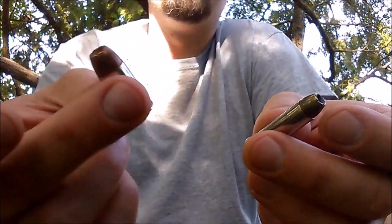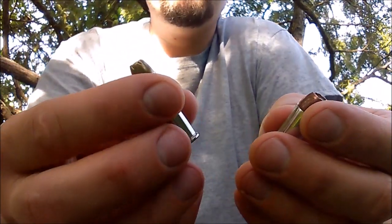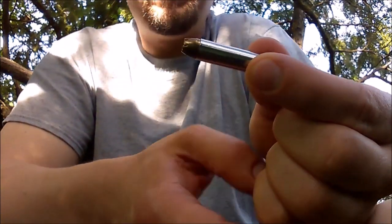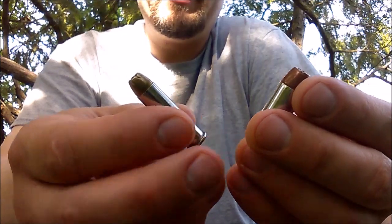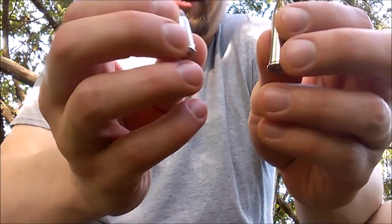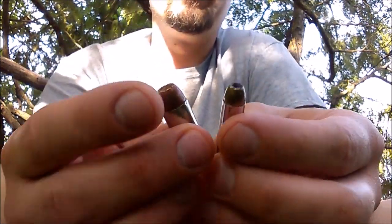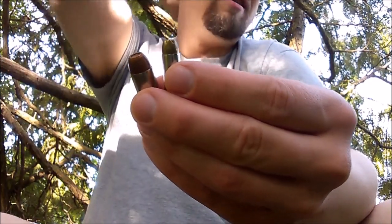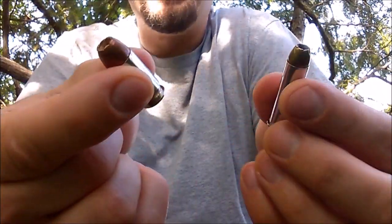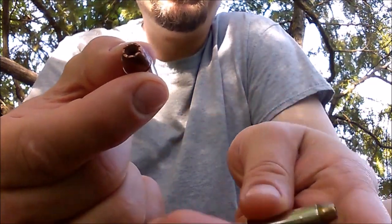The advantage of the 45, there's multiple advantages. The 357, there's advantages, reliability, and it's going to shoot further, all of that, but that's just a comparison of two cartridges that I really like, and I think it's a pretty fair comparison because I do like revolver cartridges better. I tend to favor them. But I gotta be realistic here. The 45 really is the better cartridge.